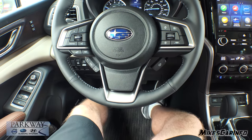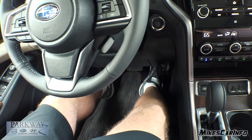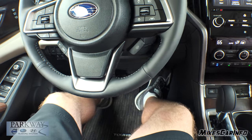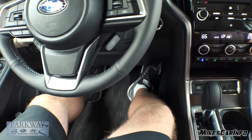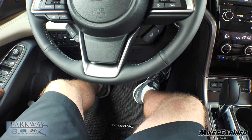So I have the seat all the way back, all the way down, just to give you an idea of the legroom possible. I'm 6 feet tall, and this is probably a little bit too far back for me. You can see it's got plenty of room there, plenty of knee room.